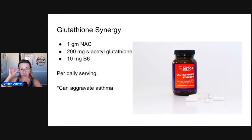So this is what ours looks like. Ours also has some NAC and some B6 that's supportive. There is some information about glutathione irritating the lungs. I have not experienced that, but I just added it as something to know about potentially. I think it's just the way people process glutathione.